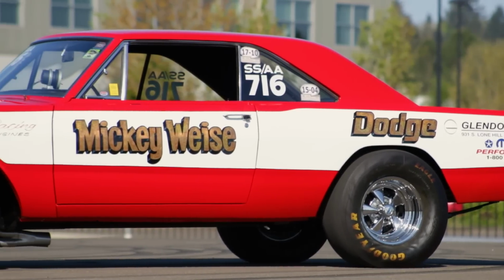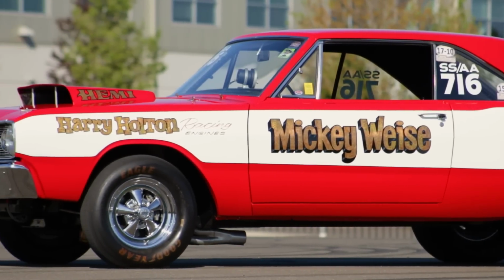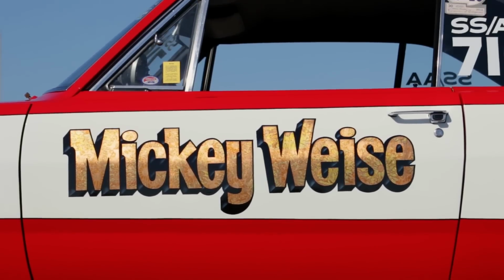drag class. The fenders and hood were fiberglass, and the doors and bumpers were submerged in nitric acid, a process which thins the metal and lightens them to bring the car down to about 3,000 pounds.